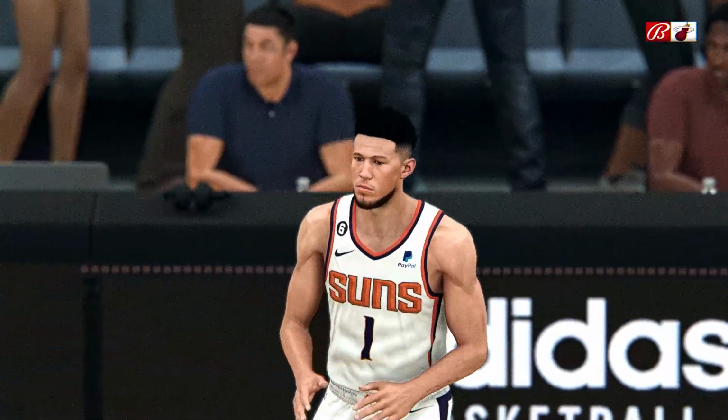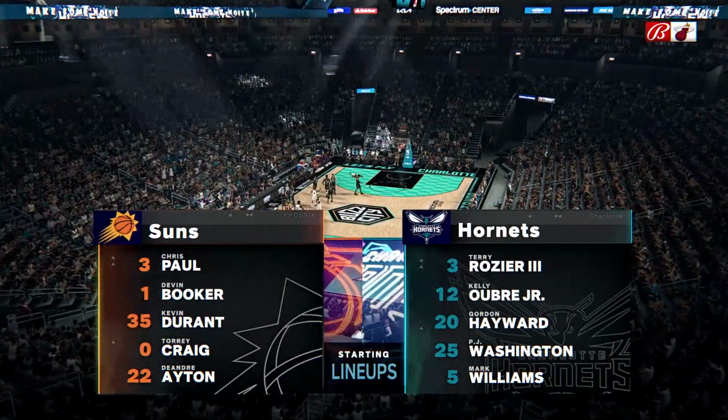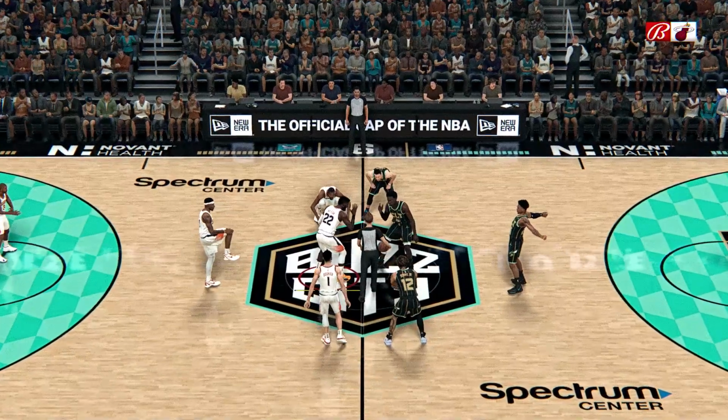So the opening lineup for the Suns. Ball and Booker, the talented backcourt pair. Durant is out there with Torrey Craig. And it's Ayton in at the 5 down low. And for Charlotte, the forwards are Hayward and Washington. Terry Rozier is out there with Oubre. And it's Williams at the 5.